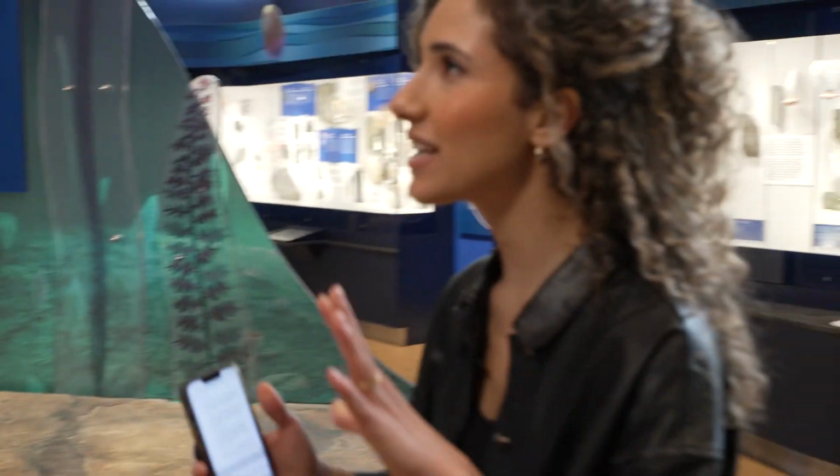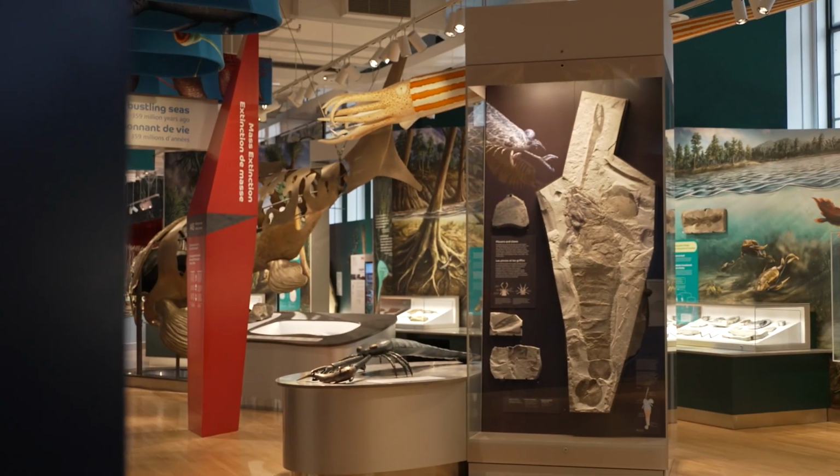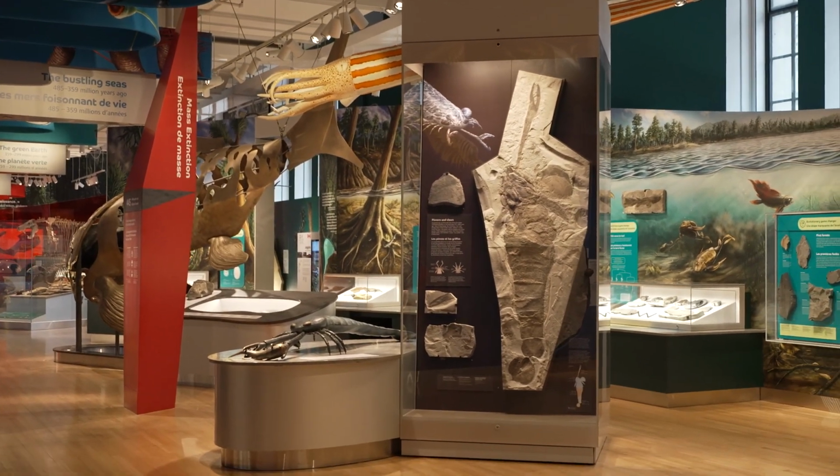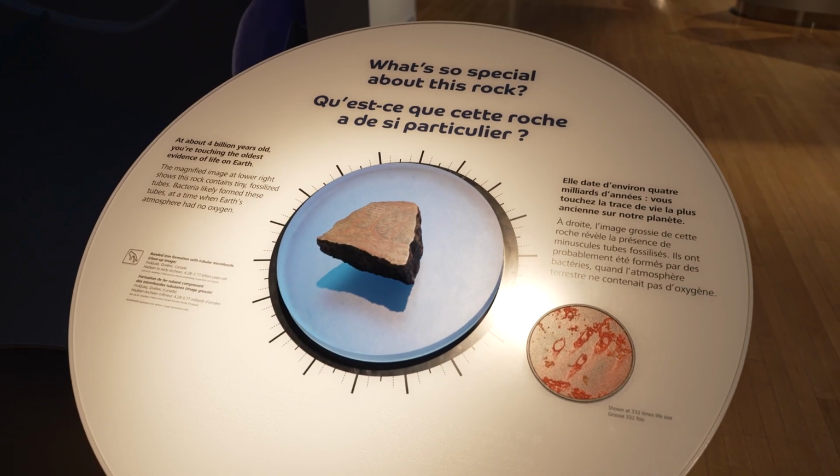I love that. I think it's so important that people are learning through storytelling, which is exactly what we're going to be doing today. But this gallery is not just educational, it's also interactive, meaning you can actually touch and feel some of the artifacts here. Tell us about that. Come with me.